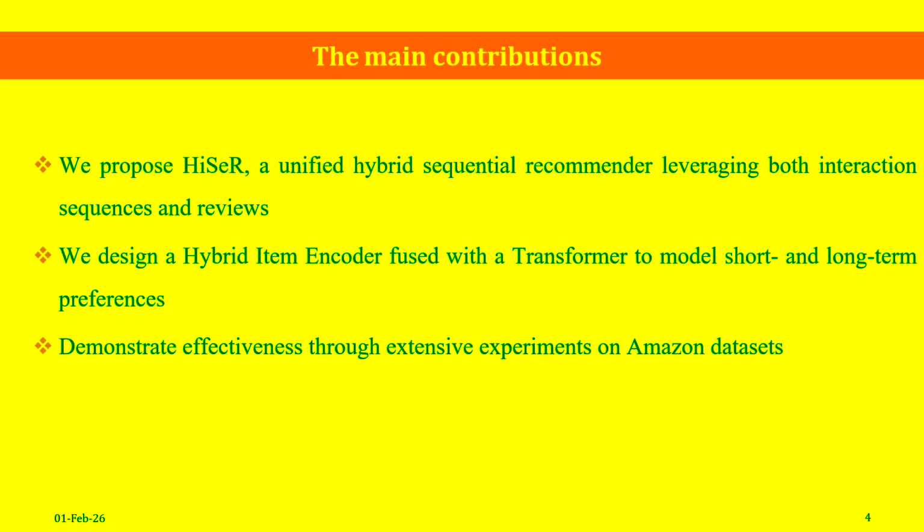Based on these observations, in this paper we introduce HISR, a unified hybrid sequential recommendation framework that jointly leverages user interaction sequences and textual reviews within a single model. We design a hybrid item encoder that fuses item ID with semantic representations from pre-trained language models and integrate these enriched item embeddings into a transformer-based sequential encoder to effectively capture both short-term transitions and global contextual dependencies in user preference dynamics.